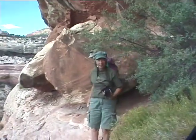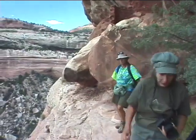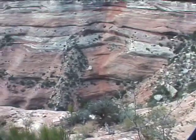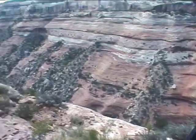And out of the bush they come. Literally. Wow. So, do you go down there very often? I don't even look down there very often. Ah, I see.